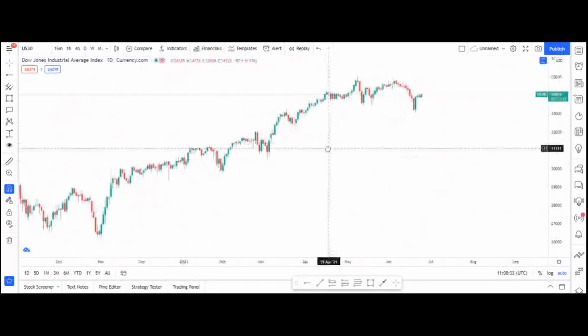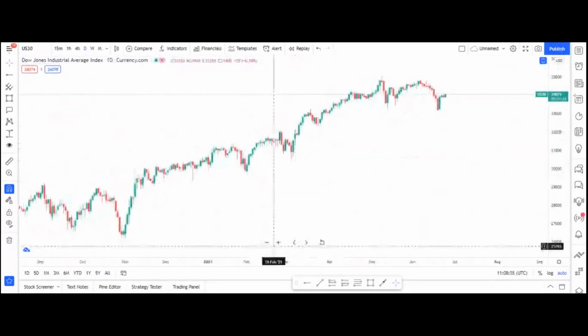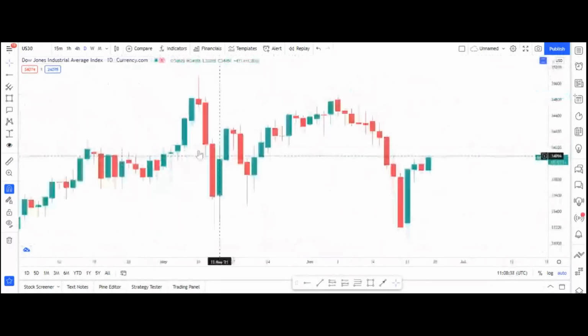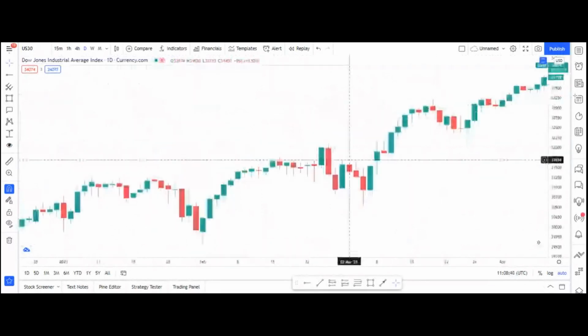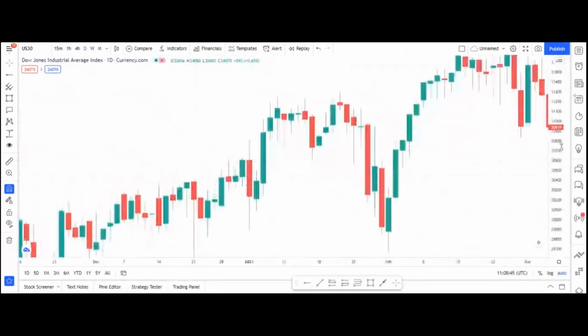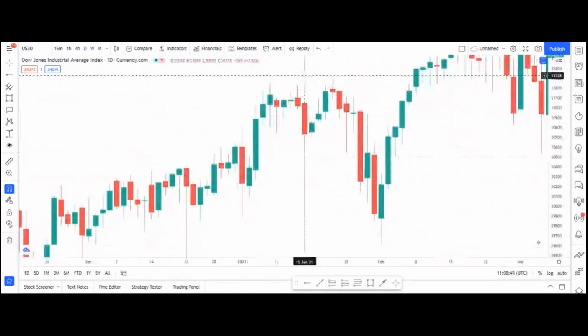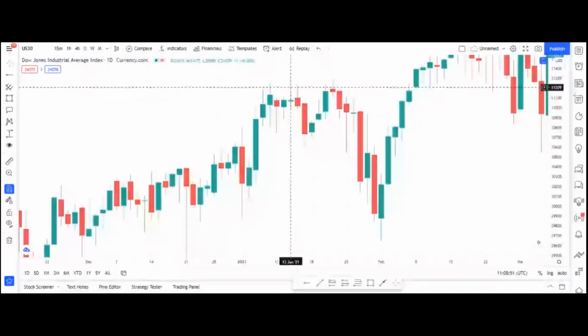and I'll show you something right here. Now, look at what price did here. Look at this. This is a double top, right? Is this a double top chart pattern? Yes or no? I like to get a response.